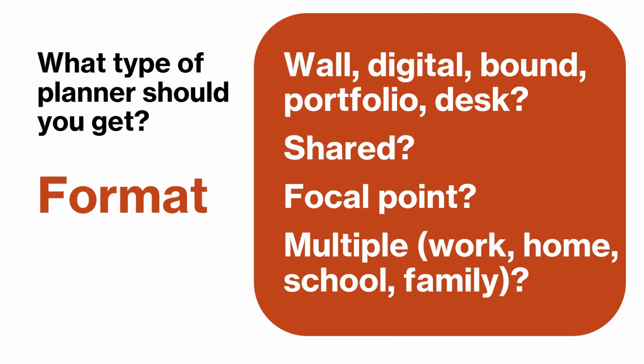Maybe you need more than one planner, such as one for work or home and one for school or social schedules. It's certainly okay to have more than one planner if it helps you stay organized.